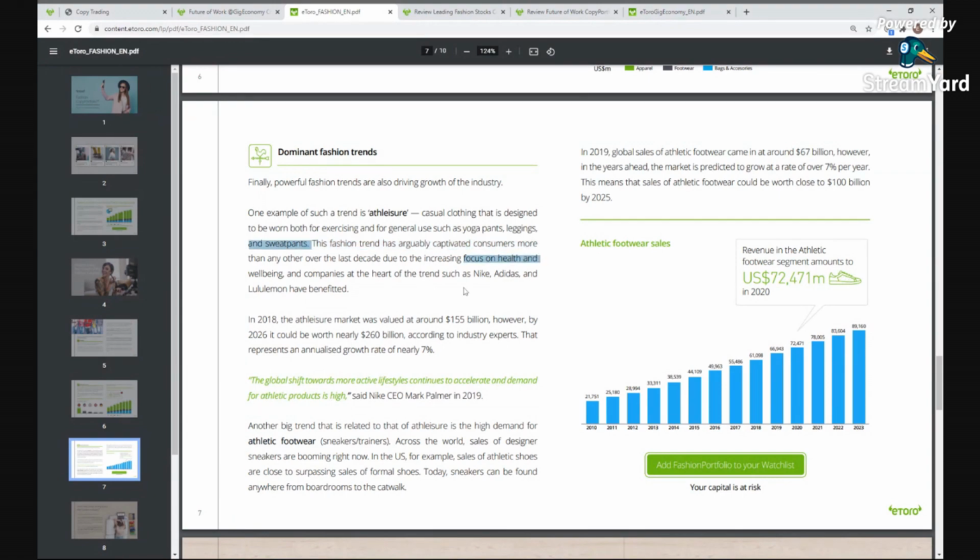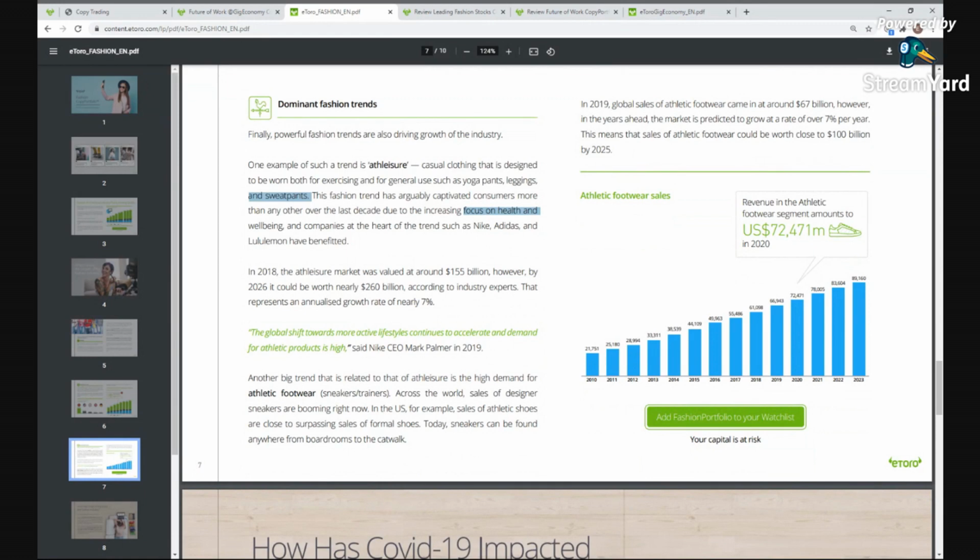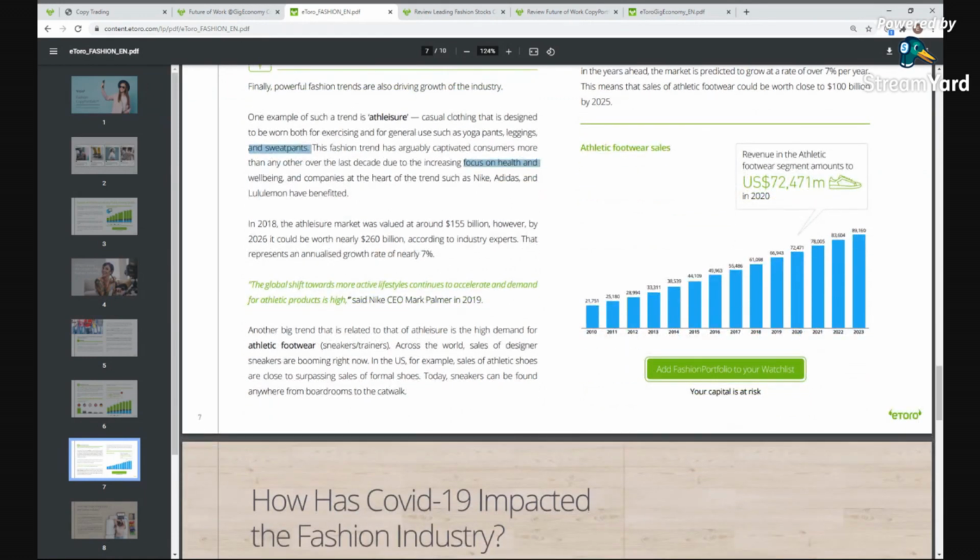Okay, so at the heart of these trends are Nike, Adidas, etc. In 2018, the athleisure market was valued around 155 billion. However, by 2026, it's going to be worth nearly 260 billion. So massive growth there. The global shift towards a more active lifestyle continues to accelerate, and the growth for athleisure is high, says Nike CEO Mark Parker in 2019.